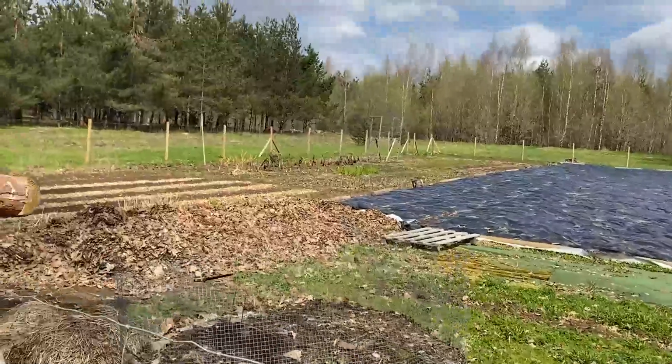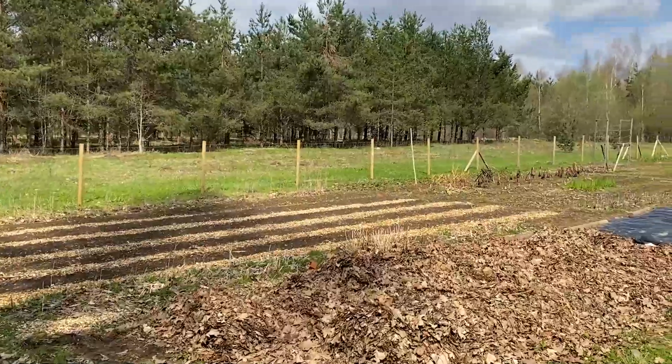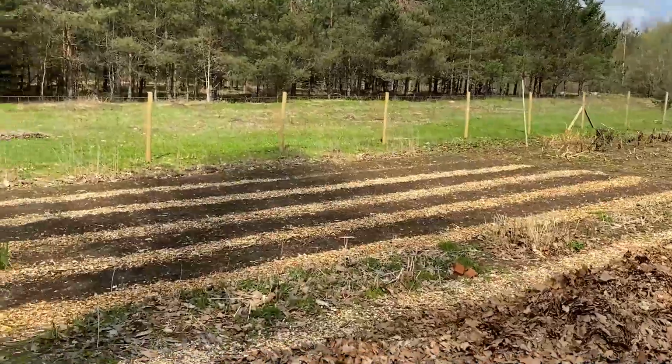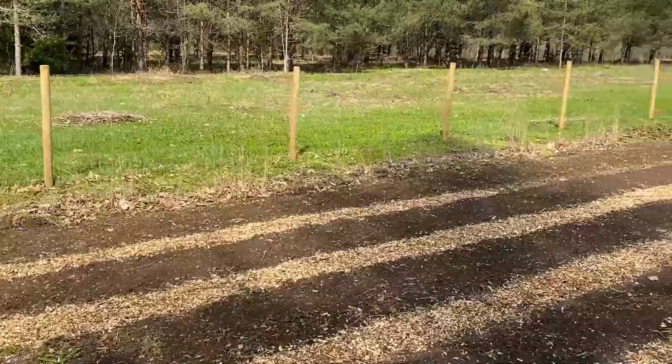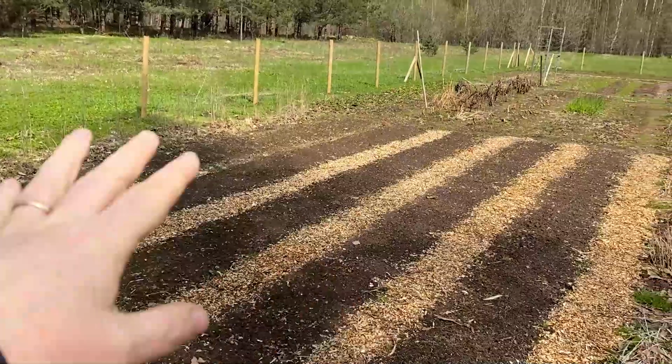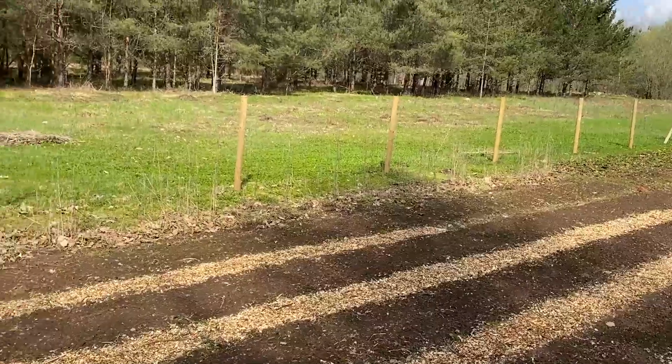Garden, not an awful lot happening. Well, that's not strictly true. Not a lot growing, but started preparing it for the coming season. So all these beds are now prepped, wood chipped, re-wood chipped and ready, with the exception of the far one.